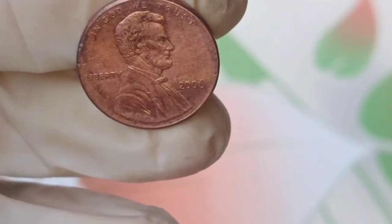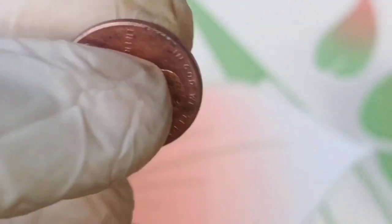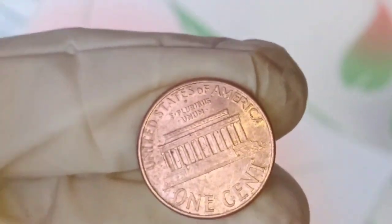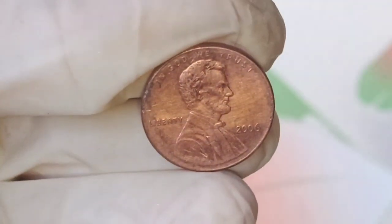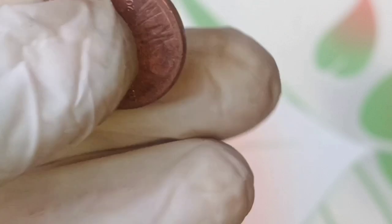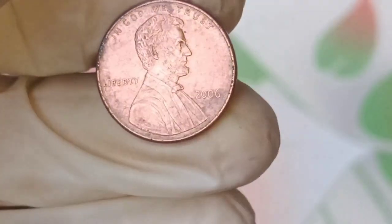The 2006 nickel was minted during a period where the United States Mint was experimenting with various production techniques, leading to an array of potential mistakes that can send its value skyrocketing for the right specimen. For instance, one striking error that collectors are particularly keen on is the well-documented wrong planchet error, where a nickel was accidentally struck on a penny planchet, resulting in a mistruck coin that combines features of both denominations.